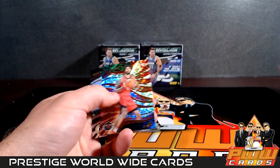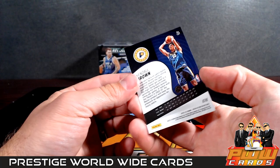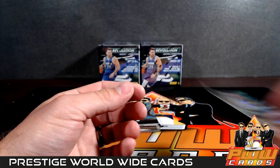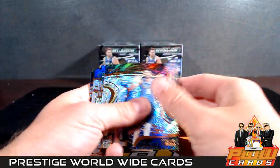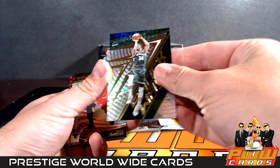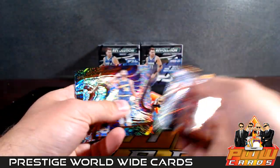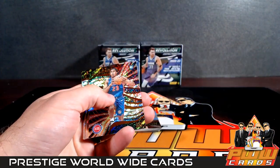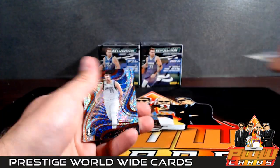Rookie Tari Eason for the Rockets. And a Kendall Brown rookie for the Pacers. And Astro in Indiana says, I'll take a few. Roberto A with that one. Giannis on the Shockwave. Can't go wrong with that. A DeMar DeRozan Astro. Rookie Jaden Ivey for the Pistons. James Harden on the insert of the Groove variation.